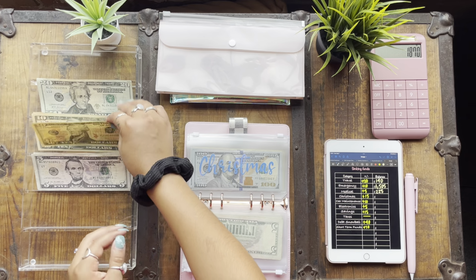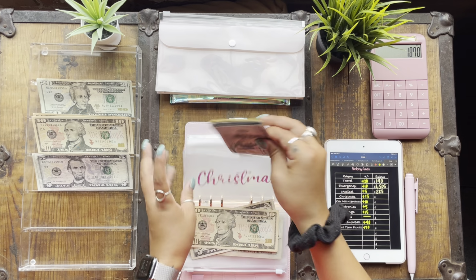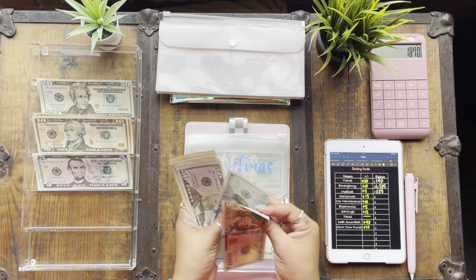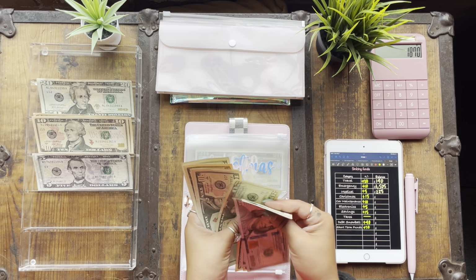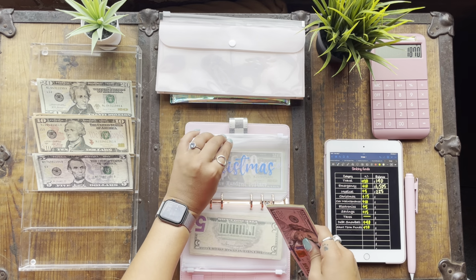Christmas is gonna be getting 15 this week. So it now has 100, 200, 50, 70, 90, 310, 20, 30, 40, 345 in Christmas.